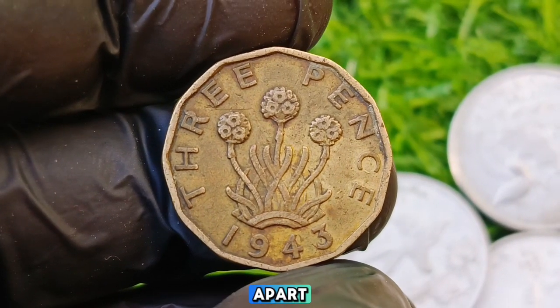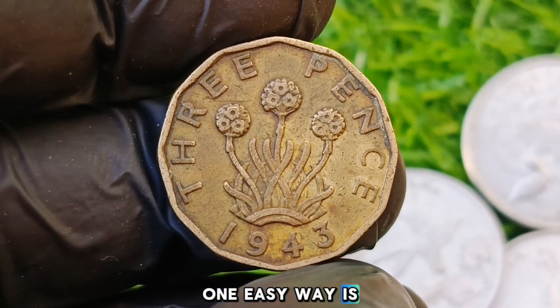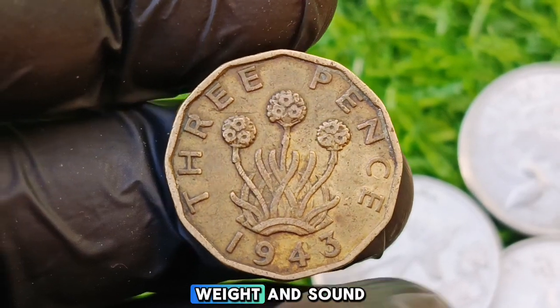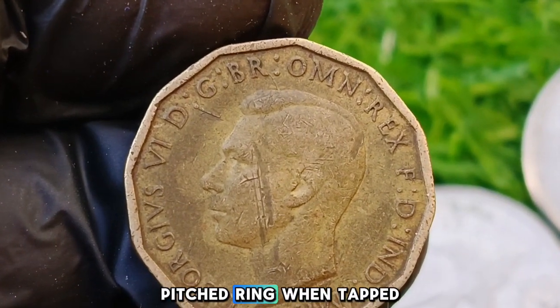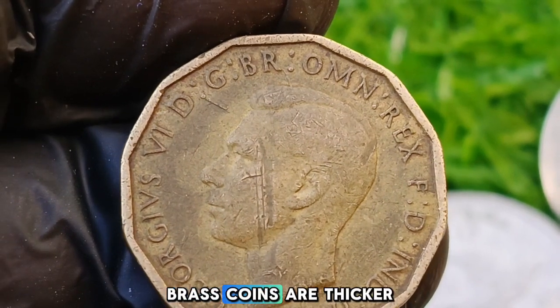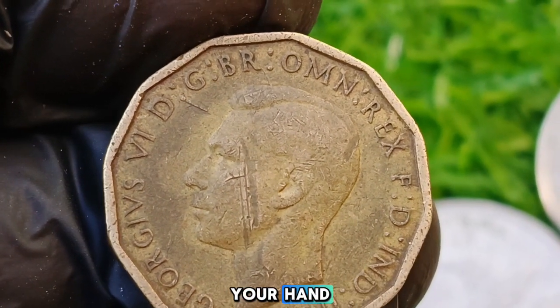Want to tell them apart? One easy way is by color, of course, but also weight and sound. The silver coin feels lighter and has a higher pitched ring when tapped. Brass coins are thicker and feel heavier in your hand.